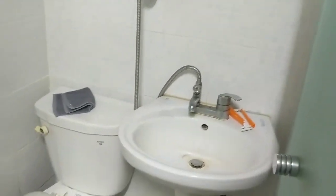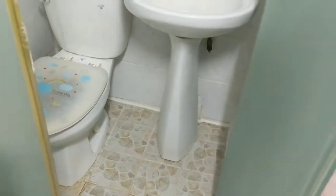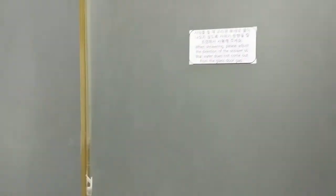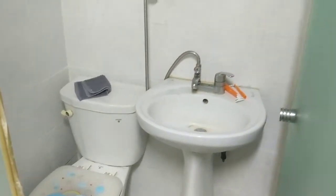It's not that fun. Yeah, so this is the bathroom, not super nice. This is kind of a typical Korean style bathroom where the whole thing is the shower. You just close the door and everything gets wet, so it's very standard stuff.